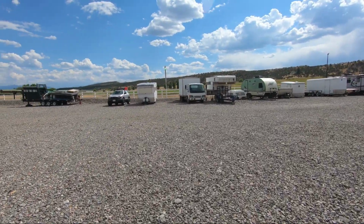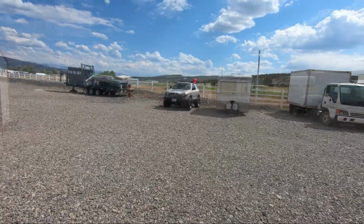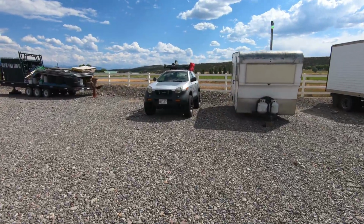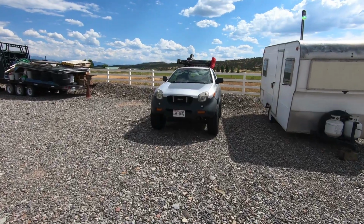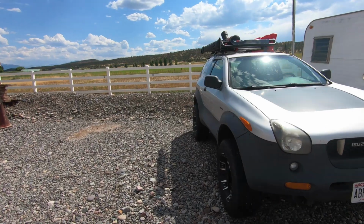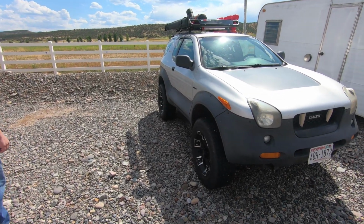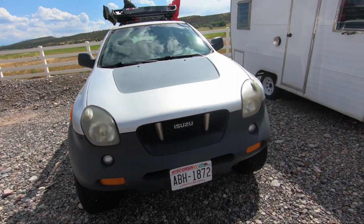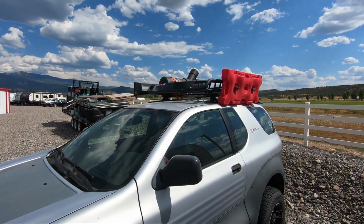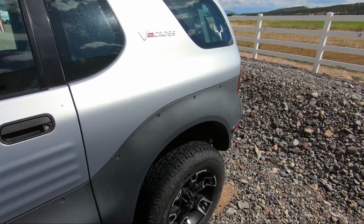Oh, and there she is. Still looking beautiful. So we'll check for mice first. Pop the hood and see if there's any nests, and then we'll see if we can get it started. Tires are all pumped up yet. Yeah, looks pretty good. It's all in one piece.